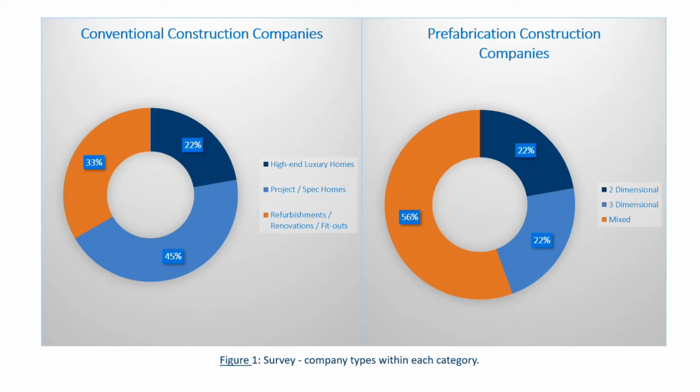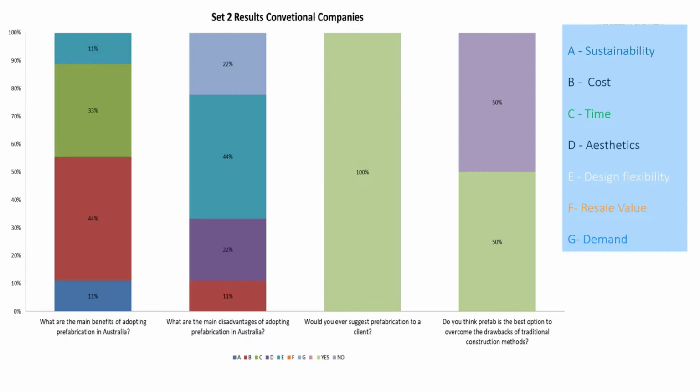And here we did more analysis trying to compare conventional construction and prefabrication construction. And here, as I mentioned at the very beginning, a combination of 2D and 3D, the hybrid, is the most common application. And when you think about conventional types of projects, among the types of companies we could interview, the majority of them, as you can see here, are from homes, medium, and not very fancy or luxury homes. So this is to give you some idea about the type of companies we could interview and the people working at those companies.